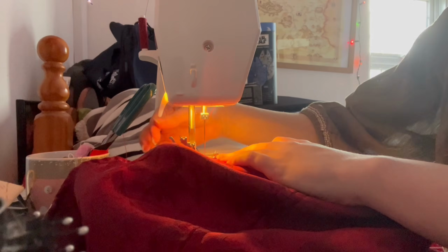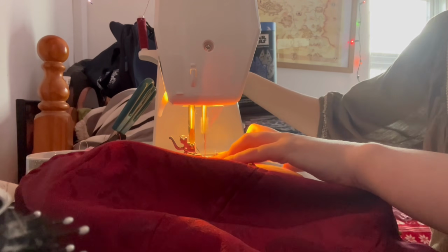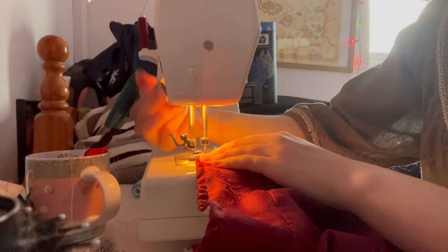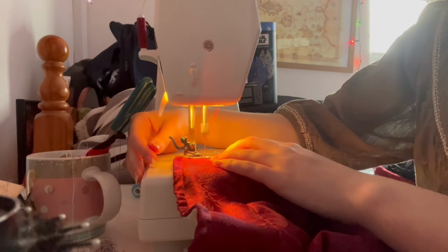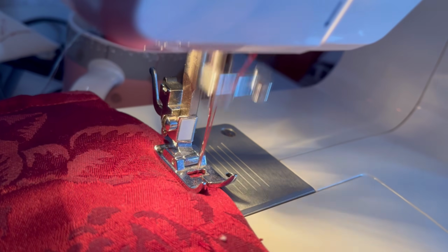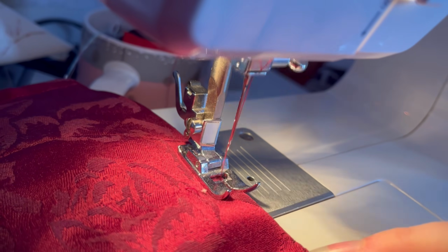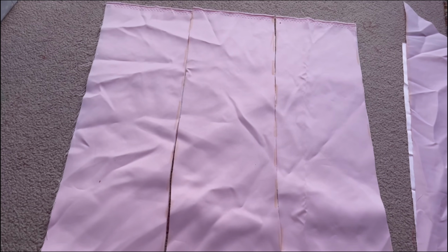I sewed the final boning channels at the back of the bodice, which is where the eyelets will sit, and it should lace up just along my spine. I add boning always at the back because it means that under the pressure, the eyelets aren't going to sag and the bodice is gonna sit nicely, even with that pressure from lacing up.